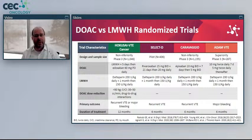So remember, this is 15 milligrams PO BID for 21 days, and 20 milligrams PO daily thereafter, compared to dalteparin. They followed patients for 6 months with a primary outcome of recurrent VTE. And 2 years later, in 2021, we had Caravaggio, the largest randomized controlled trial, comparing apixaban to dalteparin or low molecular weight heparin. Remember, again, the apixaban is PE and DVT dosing, so that's 10 milligrams PO BID for 7 days, and 5 milligrams PO BID thereafter. And you look at recurrent VTE as the primary outcome measure. There is a smaller trial as well called ADAM VTE that was done in the Mayo Clinic system that compared apixaban to low molecular weight heparin.